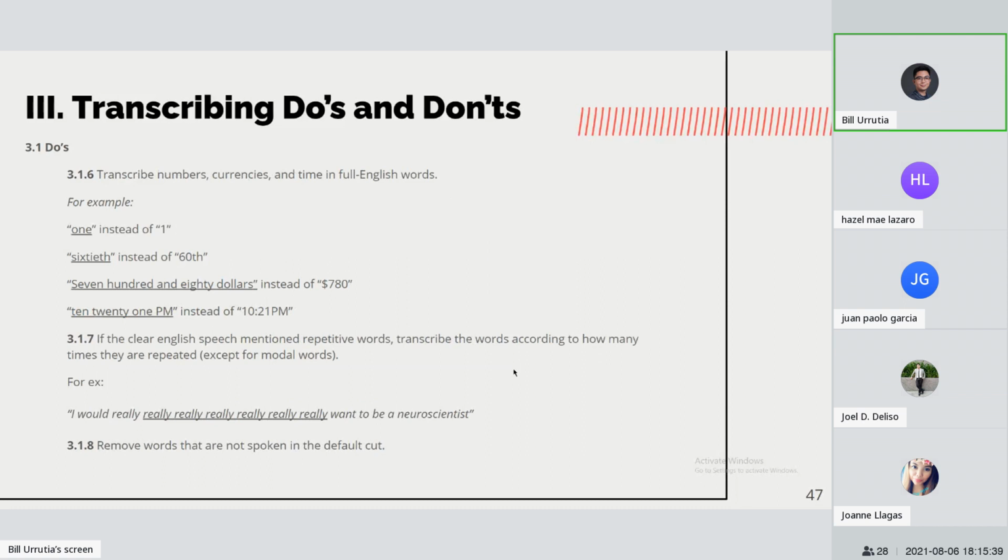Transcribe numbers, currencies, and time in full English words. What does that mean? For example, one, we write the word one instead of the number 1. Sixtieth instead of 60th. Seven hundred eighty dollars instead of $780 in numbers. Ten twenty-one p.m. written out in words instead of 10:21 p.m. It applies to everything.